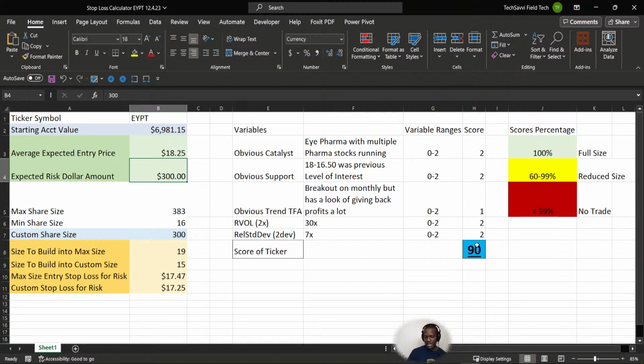But overall, it came out with a score of 90. And of course, anything that is 60 to 99, I'm just going to reduce size, which I did, taking 300 shares instead of the max size. If it's 100%, I'm going full size. If it's under 60%, because I'm 60-40 on my accuracy in trading, that's just going to be too weak for me. I want to see it over 60% so I can possibly get the move that I'm looking for. But yeah, that's the chart.